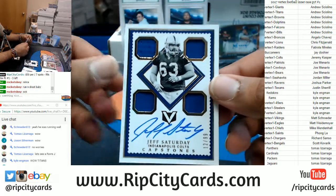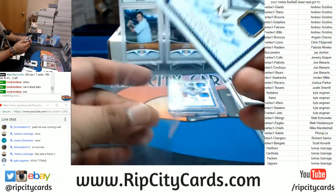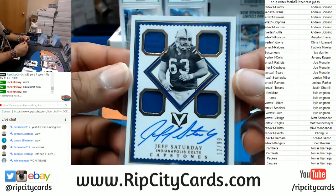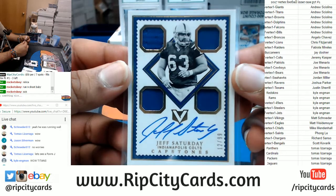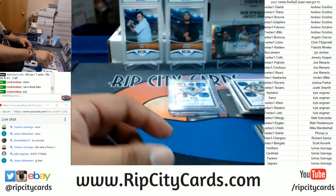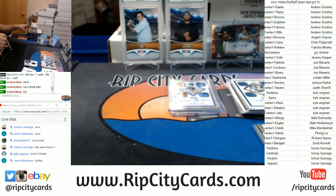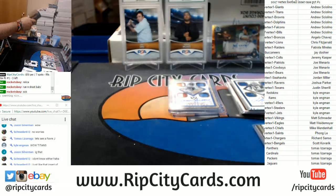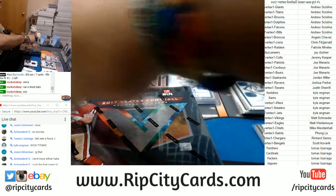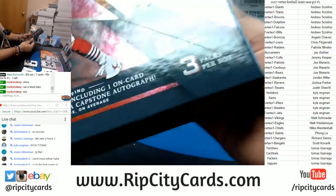And for the Colts, Jeff Saturday. Even though it's Friday. There you go. Quad on-card auto relic. For the Colts, Jeff Saturday. Nice. And we're halfway through. You know, basically what I would suggest is just go on eBay and see what similar cards are going for, because it obviously depends on the player.